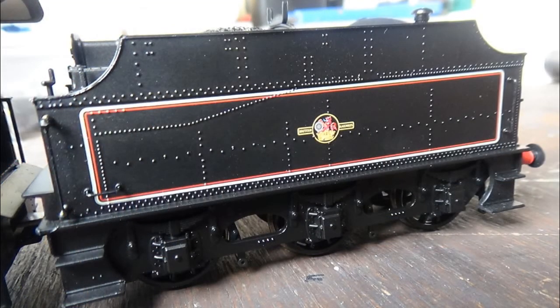Right, with the Loco now covered, we move on to the tender, which is the Fowler tender, and it is packed with rivets. Just look at all those rivets. Just like the real thing and the real tender. Loads of rivets on it, and that's what I love to see.